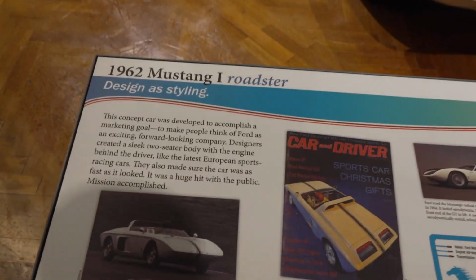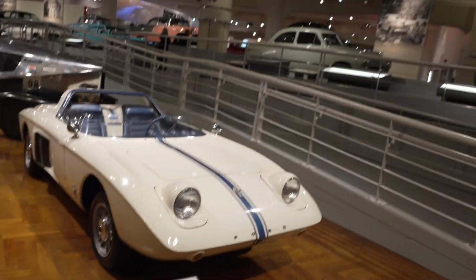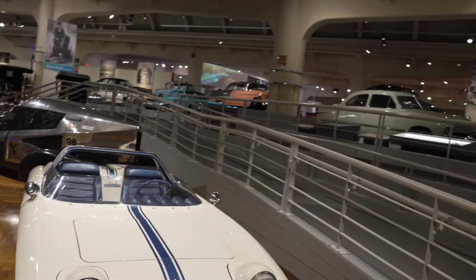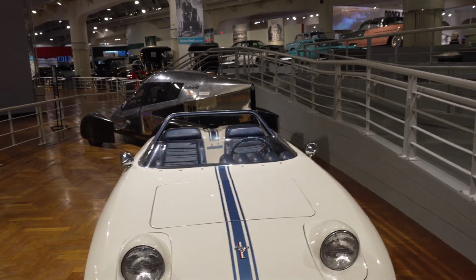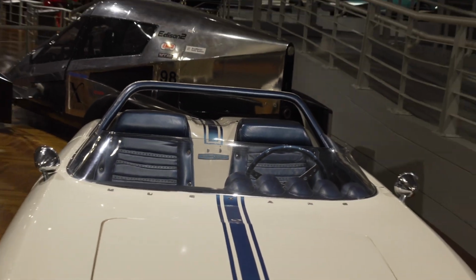So this is the Mustang 1 Roadster. Okay. And it's got the sick arrow right on top there, right above the driver's head. Tiny glass.